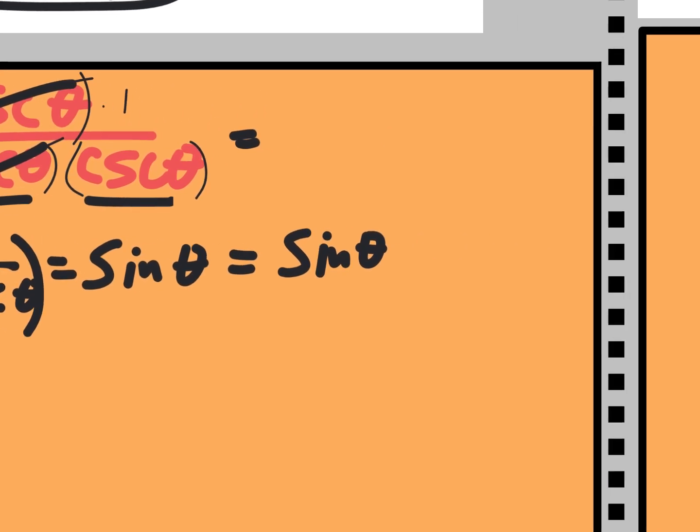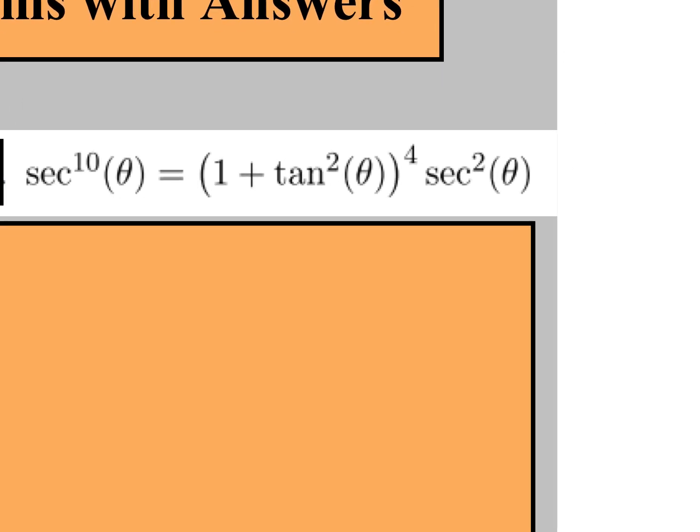All right. Let's go over to this one. Now, I know you've never seen anything like secant to the 10th. But right away, should you be thinking that's kind of like secant squared, but a whole bunch of them? All right, that's the way you should be thinking. How many of them? 5 secant squareds would make secant to the 10th. It's like secant squared, but to the 5th.